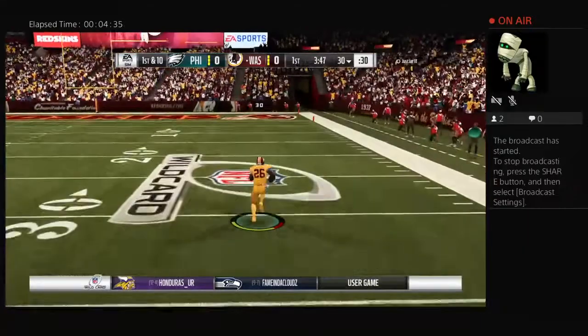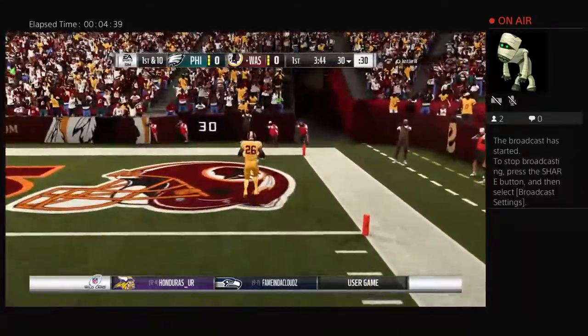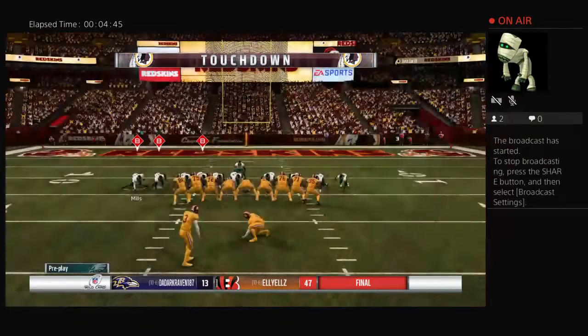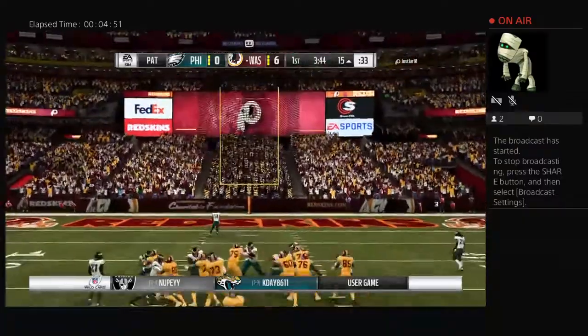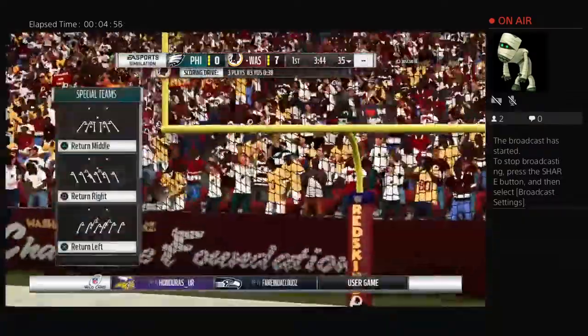Adrian Peterson off to the races. 20. Touchdown, Washington. Adrian Peterson, 70 yards. And the Redskins have taken a first-quarter lead. Well, we knew they had the crowd on their side. Their defense has already made a stop, and now here's an opening drive touchdown.